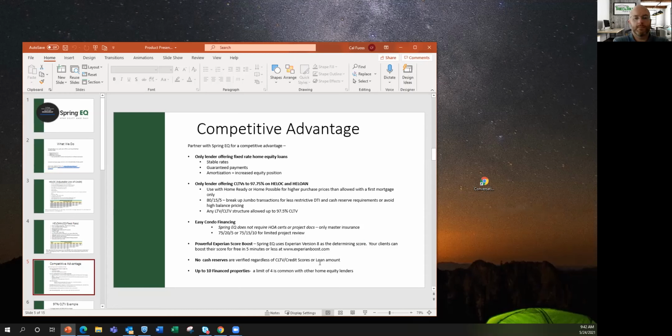As I mentioned earlier, no cash reserves. We also allow up to 10 financed properties where a lot of other organizations go with 3 or 4.